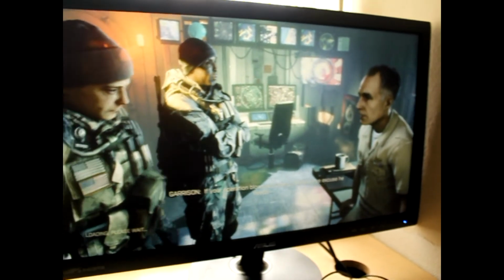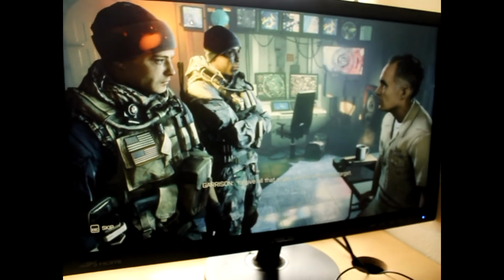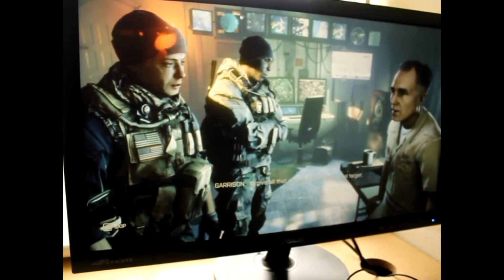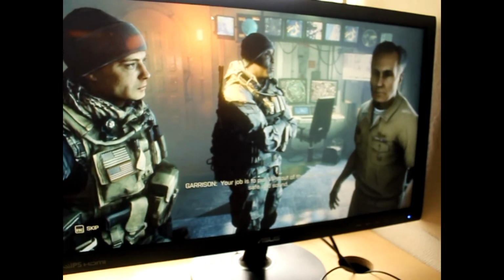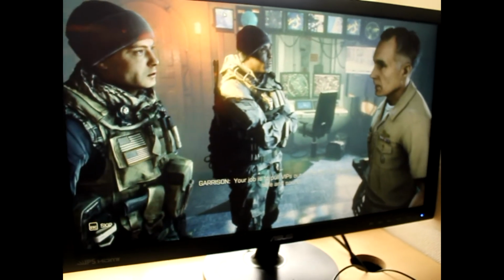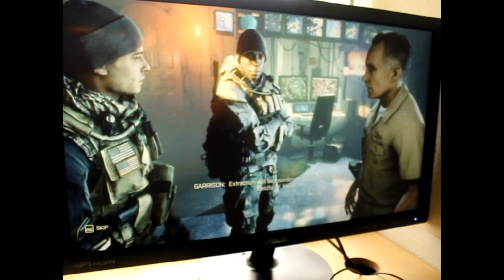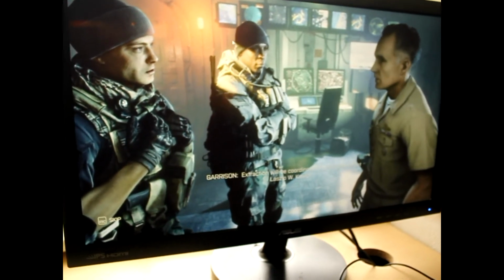So yeah, just waiting for this to load up now, so you can see a little bit of what the graphics are like. Obviously the PC doesn't come with any speakers or anything. I've got to connect it up to my surround sound, but I needed to sort something out cable wise because it's quite far away from here at the minute. And I can skip now. And yeah, there we have it.